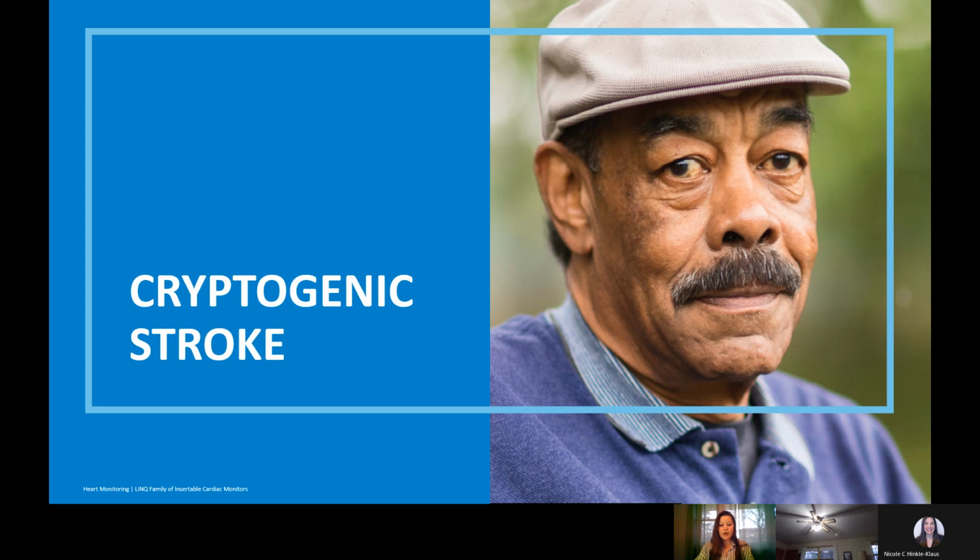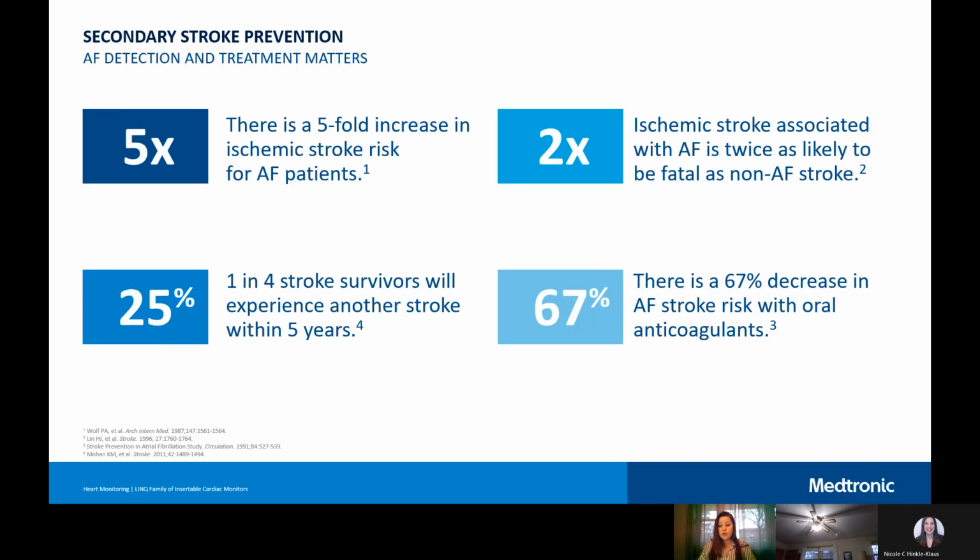Earlier, I mentioned strokes without a cause. That is essentially what cryptogenic stroke means. Cryptogenic just means unknown cause. There are two types of strokes. One is called hemorrhagic, where there's bleeding, and the other is ischemic, where it is a clot. Approximately 85% of strokes are ischemic, the clotting type. Of those strokes, about 25 to 40% are what we call cryptogenic, where there is no known cause. Another way you might hear cause phrased is etiology, but there is no known cause.